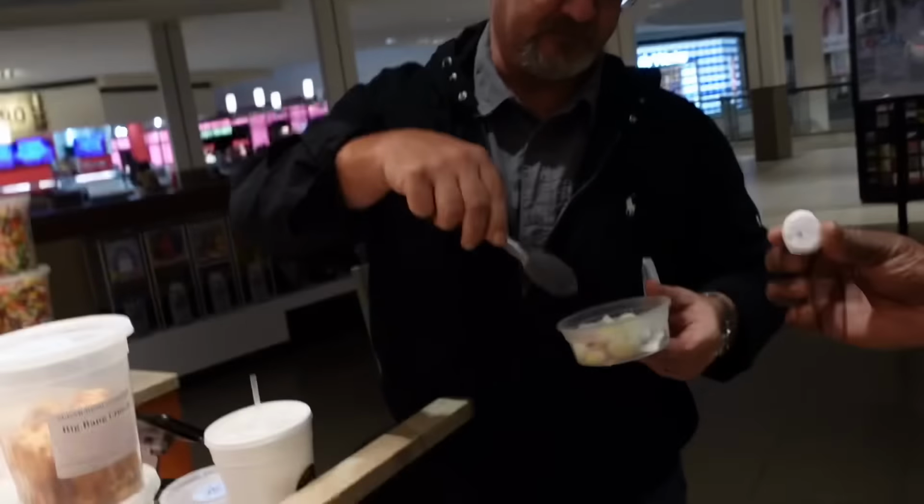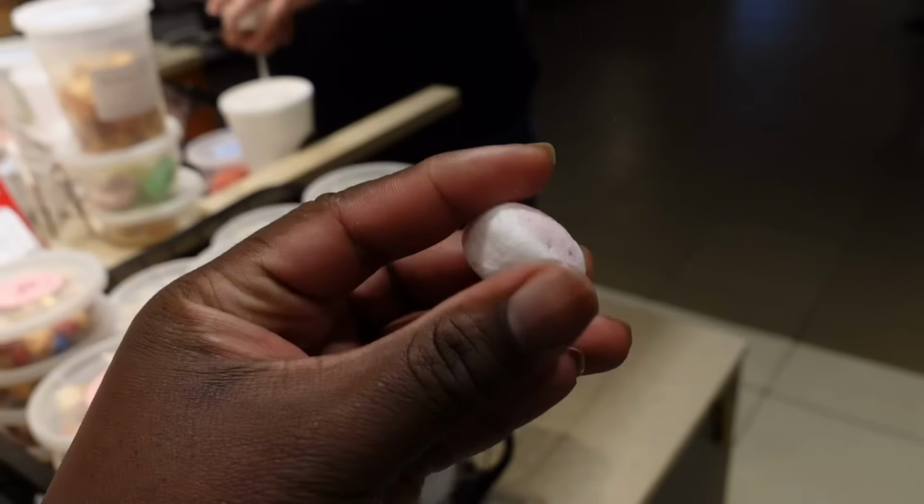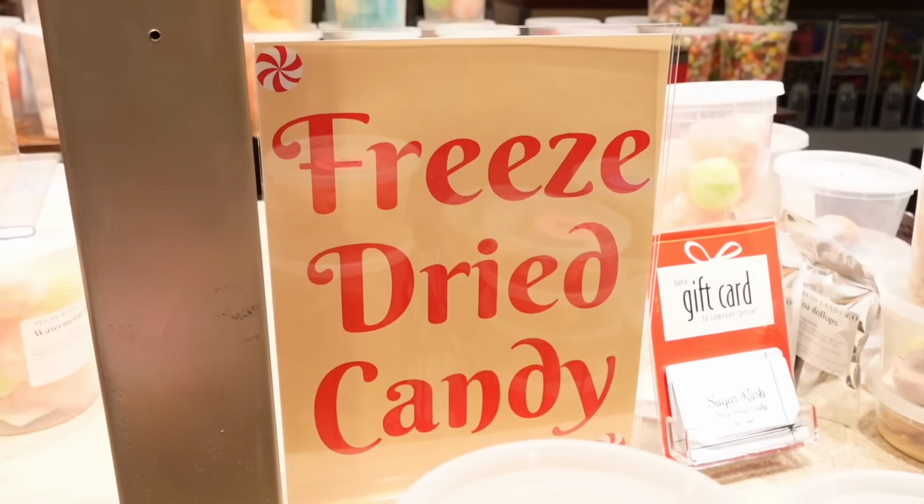Having samples of a Hi-Chew. Thank you. This is a Hi-Chew. Oh my God. You like it? It's so good. Hey, I'm gonna try it. It's so good. That is good.